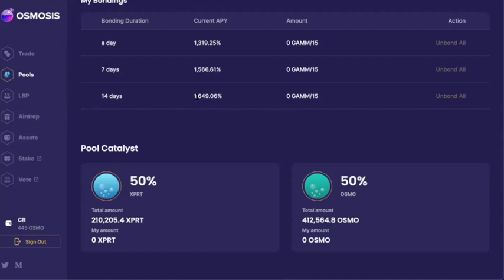Now, there are risks. There may be errors in the smart contract. You could end up with a rug pull. I don't think it's going to happen with Persistence because I think it's a kosher project, but no investment is ever guaranteed. So don't put in more than you're willing to lose.